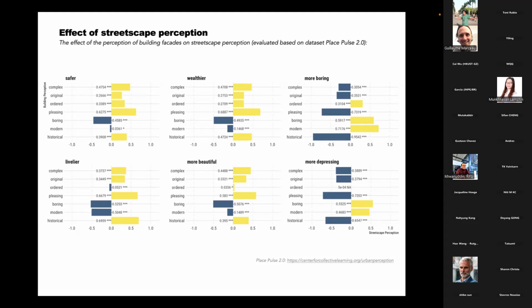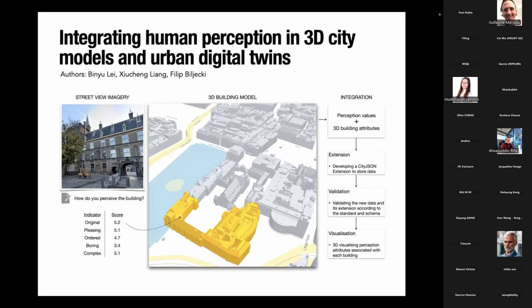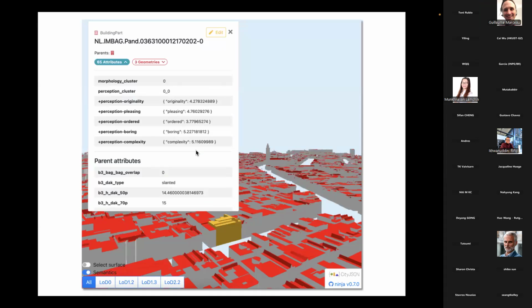Lastly, after this work with Binyu, the presenter before, we also applied this dataset to measuring human perception and integrated it into the 3D city model as an application of urban digital twin. Basically, we measure the streetscape perception of certain buildings and assign this perceptual score to the 3D building model as an extension of the CityGML model. Then in the platform, you can easily click on each building and identify certain scores of human perception.